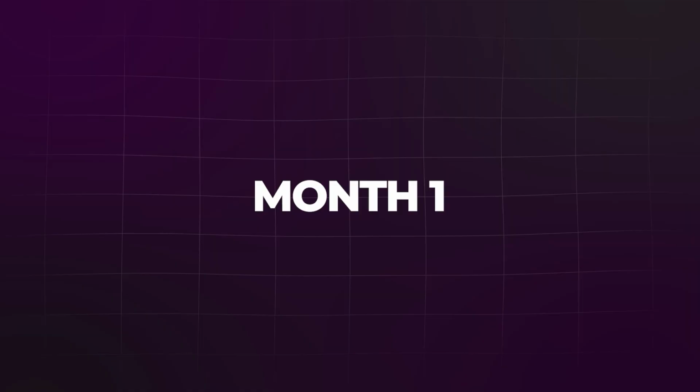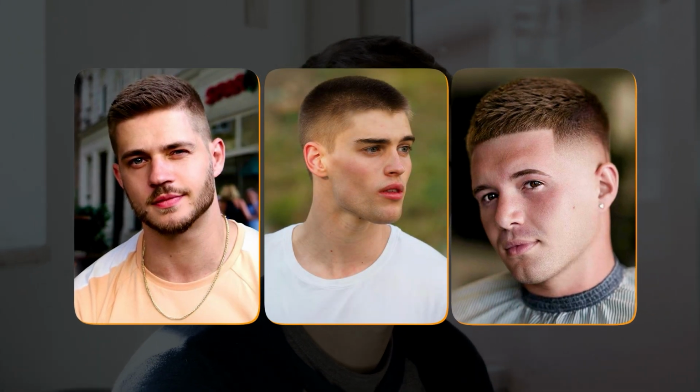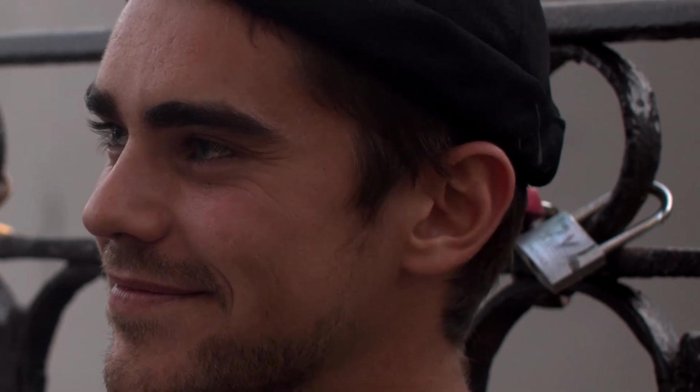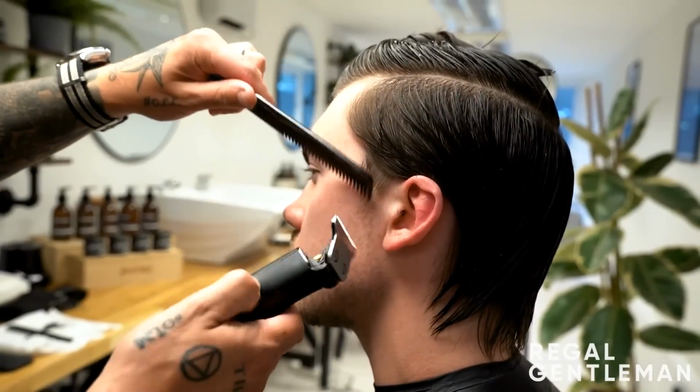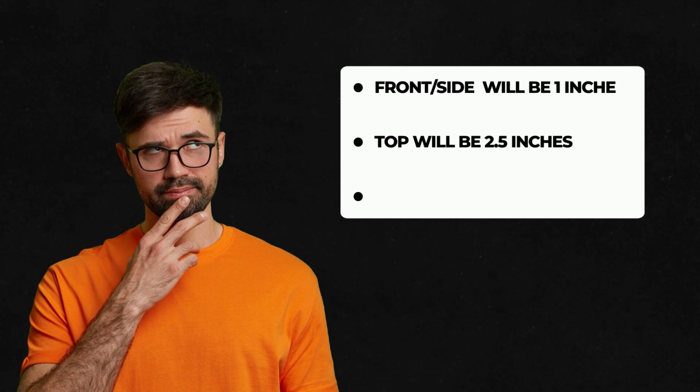Month number 1. At the start, you might already have some length on your hair. If not, don't worry and let your hair grow 2 to 3 months before starting the journey. Especially if you've been keeping your hair short, particularly with a buzz cut or similar hairstyles, it is time to stop trimming the back and let it grow. When your hair is around 4.5 inches, go for your first trim and let your barber know you're growing your hair for a modern mullet. Ideally, you should ask the barber to cut the front and sides at about 1 inch, the top at 2.5 inches, and the back at 4.5 inches.